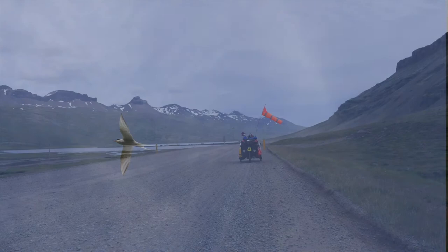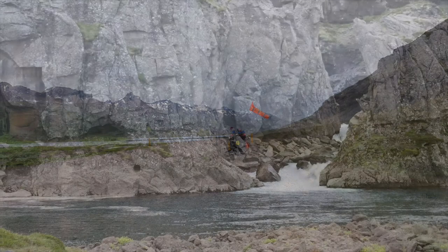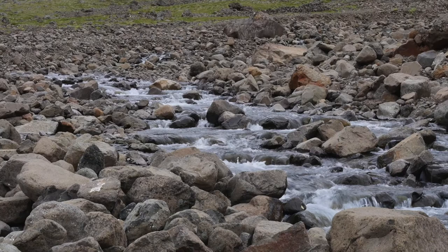After fleeing from the attacking birds, we settled into a pace along the gently undulating road lining the mouth of the next fjord. We were making good progress until we hit the last unpaved section of the Great Icelandic Ring Road, covered in loose gravel.